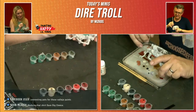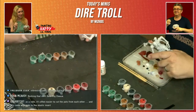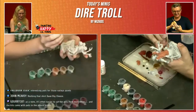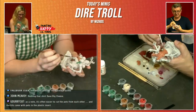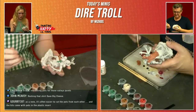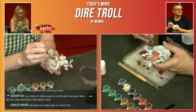Is it? No. I could paint his loincloth with gingham. That'd be awesome. You should definitely do that. It doesn't have a lot of folds in it, so it actually wouldn't be too hard. It could be done. Yeah. Gingham is much easier than normal plaid. It is. It very definitely is.